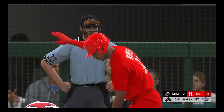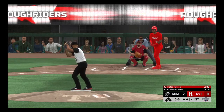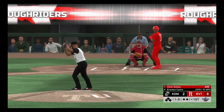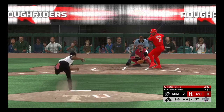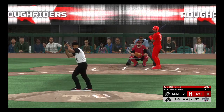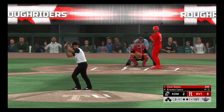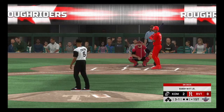Victor Robles digging in now. He'll lead things off here in the bottom half of the first. The center fielder, Victor Robles. From the stretch. In tight here with the first pitch fastball that's 1-0. Pitch taken several inches below the zone, in fact. Two and one after the foul ball there. Can't find the zone there, and it's 3-1.